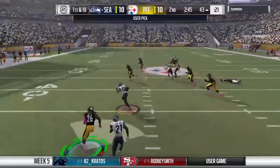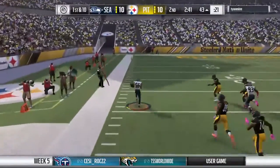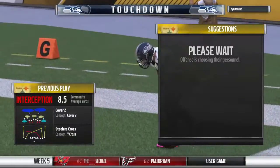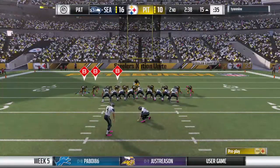He rifles one that's intercepted. A great read, and it's picked off. And now the rookie's free. And he will take this one home. It's a touchdown. So a dangerous pass over the middle into zone coverage, and it bit him hard.